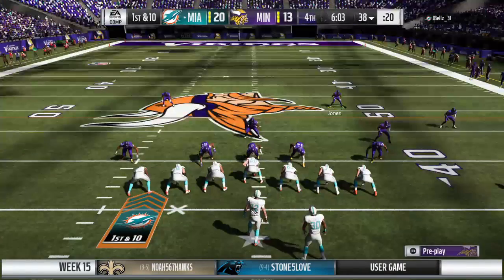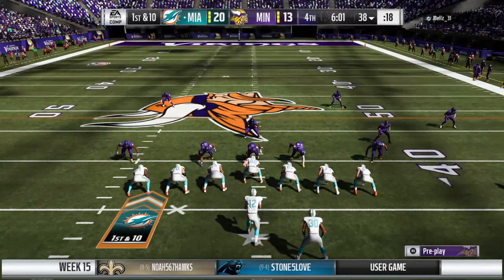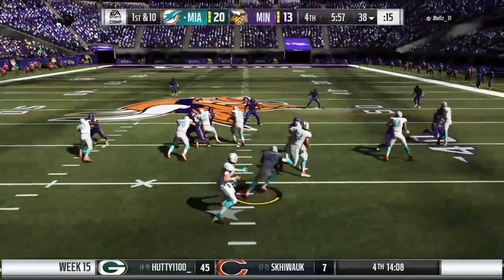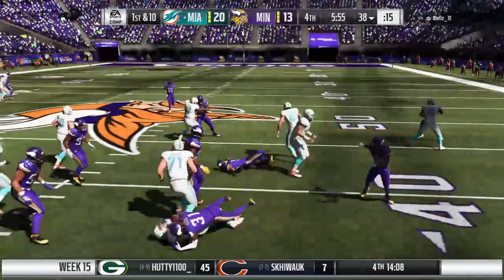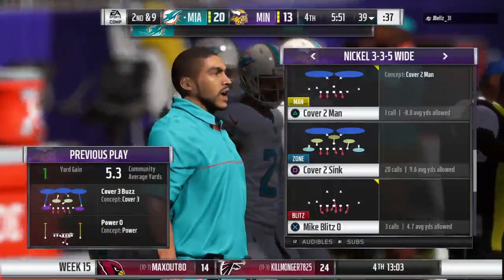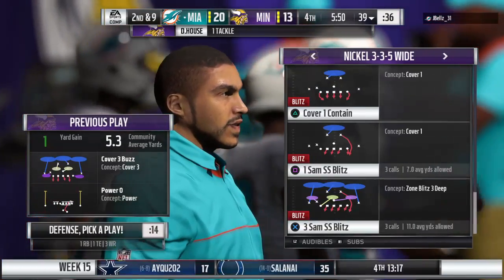Definitely. You want to bleed things out at this point, right? Continue to possess the football, gain some yardage, and put the onus on the defense. Do they have to use timeouts? What are they going to do to stop you? You're taking charge. And he's going to be stopped up quickly here. Just a yard up to the 39.